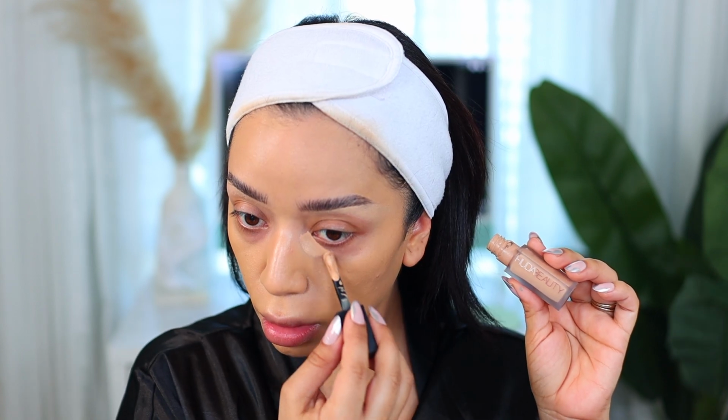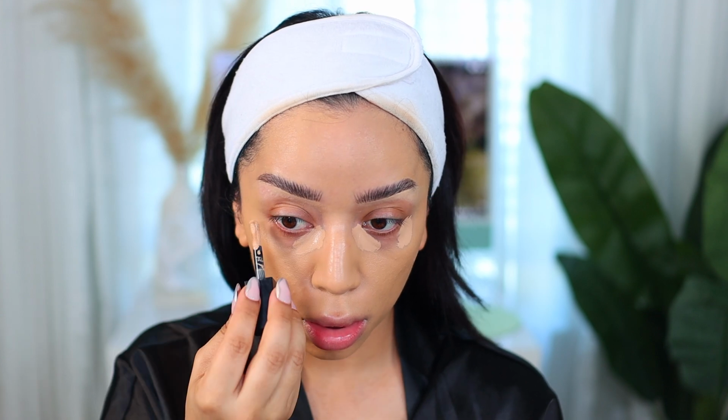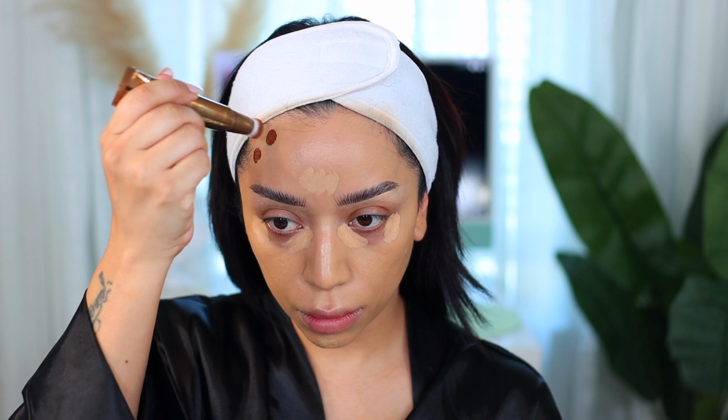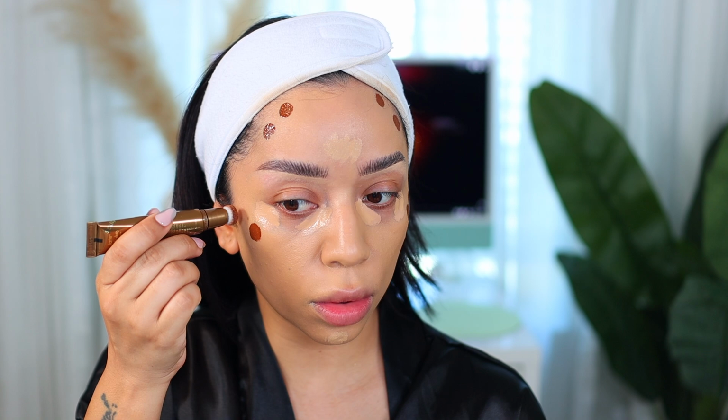So I don't know what it is about mixing concealers, but I'm taking my Huda Beauty concealer, the Faux Filter one, and I mixed it with the Kosas concealer. There's something about the formula of both of these that just works. And then I'm going to take the Tarte Shape Tape contour. And girl, when I'm telling you, I overdid it.